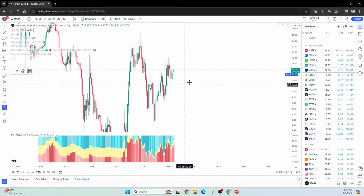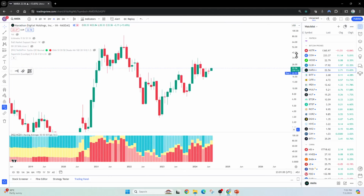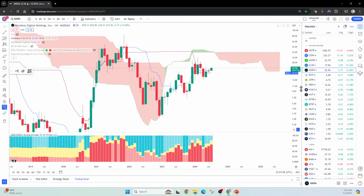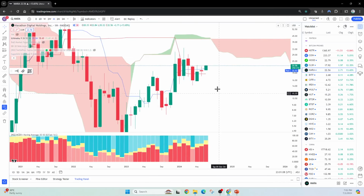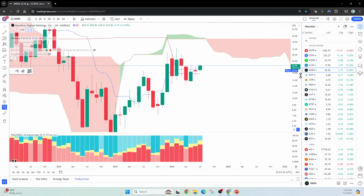So that's CleanSpark. Let's look at Mara. In terms of the Mara monthly chart, you can see that something interesting has happened with the first day of July and first day of Q3. If you look at the Ichimoku cloud, you can see currently price looks like it wants to break above the Tenkan over here, which has served as resistance for quite some time. It's been stuck in a range for quite some time. It looks like it wants to potentially break out on increasing Welsh momentum on the MCDX, right? So it's a little bit more of a bullish look to it.